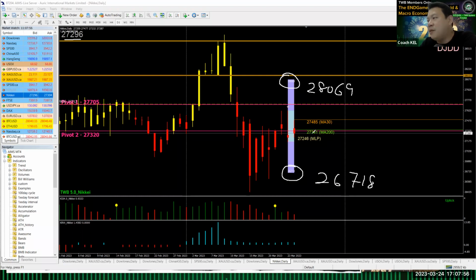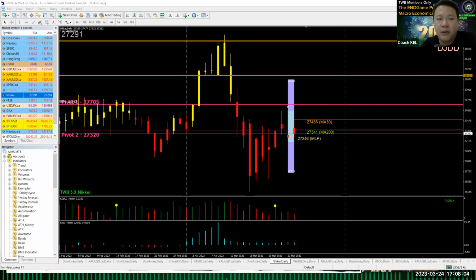And now it's trading below MA200 and MA30. So definitely we may see a bit of resistance. The only thing left now is MLP, which the market is holding. It's really literally holding it. If you look at the 5-minute chart, you can see very clearly. All right, let's take a look.